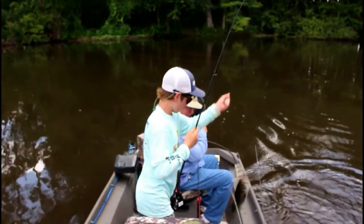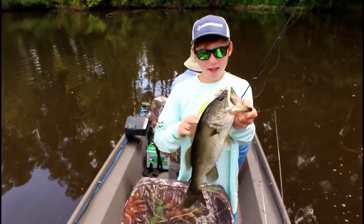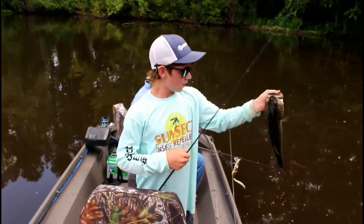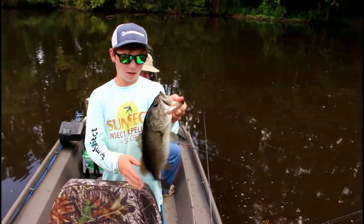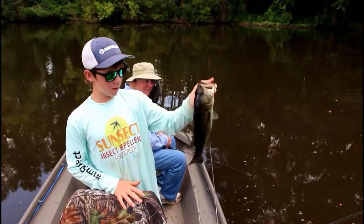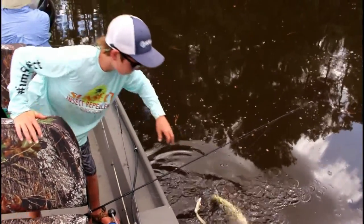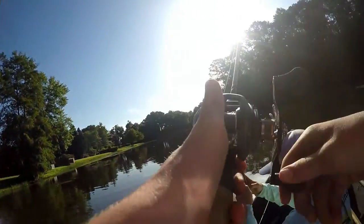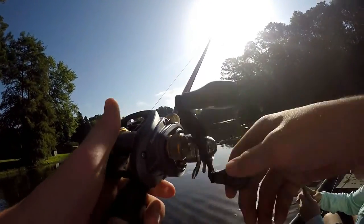Oh yeah. That's a good one. Look at that. That's a good one. Just threw it up there against that little patch of grass. Got hammered. Look how dark he is. It shows you he's been sitting up in that grass. Whew. There we go. Oh my God.